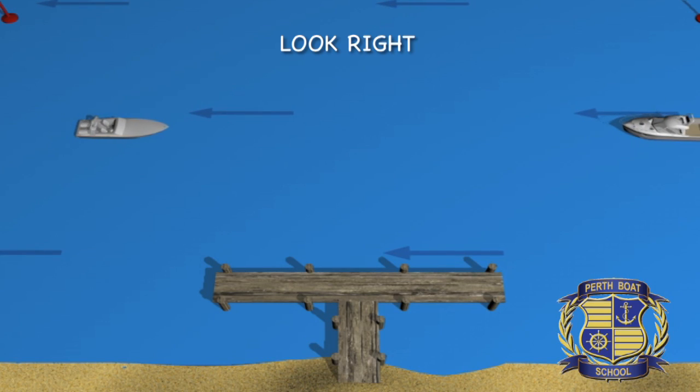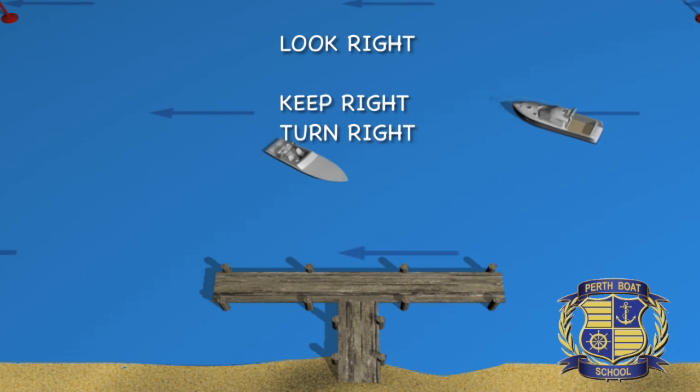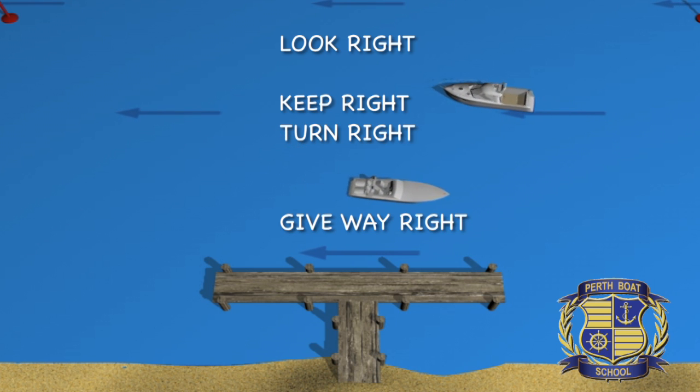Power also gives way to sail, and that's another obvious one. The people who are sailing are generally having a more difficult time. A sailboat is not able to maneuver generally like a powerboat. The next bit is one of the most important things to learn and to know. You must know this saying off by heart. Look to the right. Keep to the right. Turn to the right. Give way to the right.